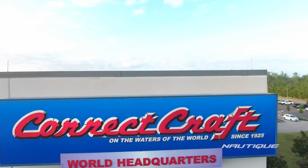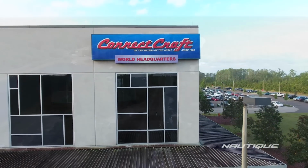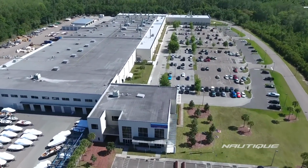The Nautique World Headquarters is located in Orlando, Florida on just over 137 acres of land, including 2 test lakes and our 270,000 square foot manufacturing facility. From concept to creation, every Nautique is built right here in the USA.